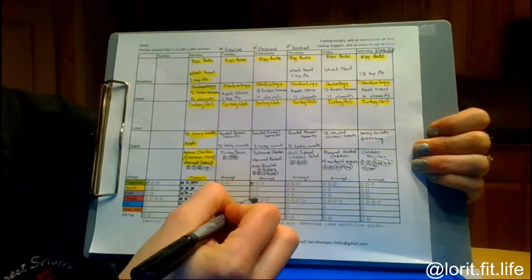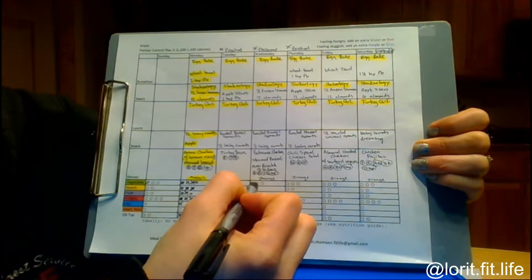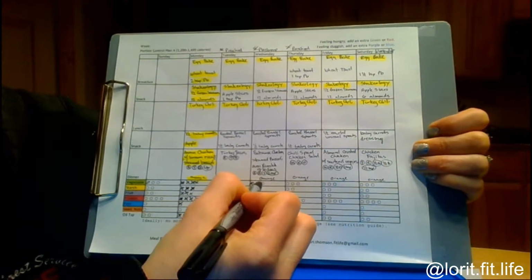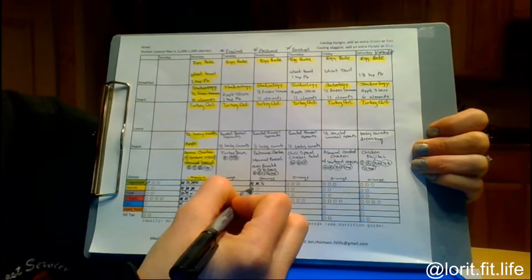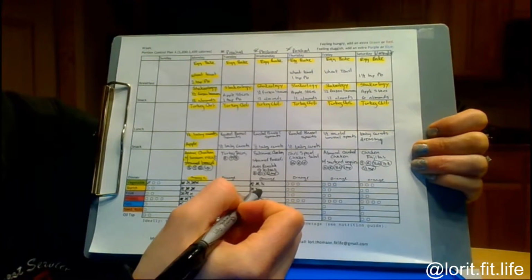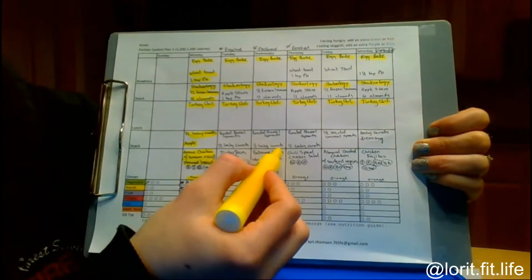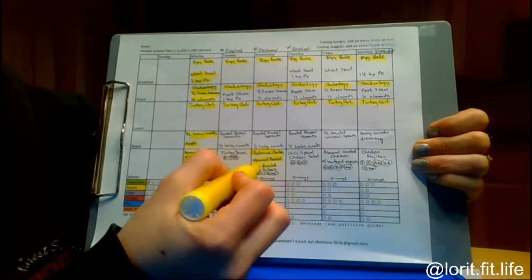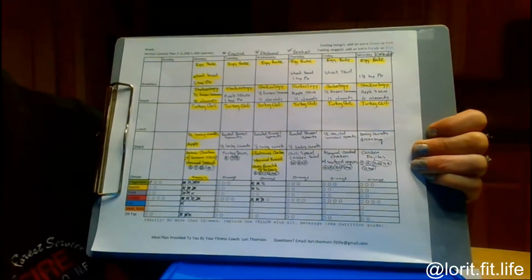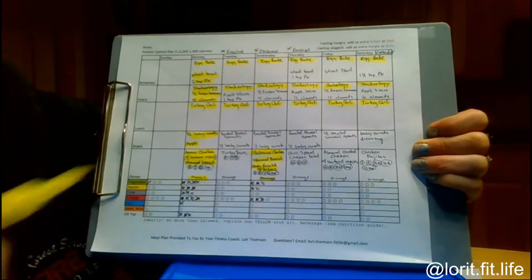Shakeology is our second protein. My turkey chili is a protein plus 1.5 greens and 1.5 yellow. For dinner, you can see I planned out balsamic chicken, steamed broccoli, and oven roasted potatoes. That sounds really good. And I also left an orange for dessert.